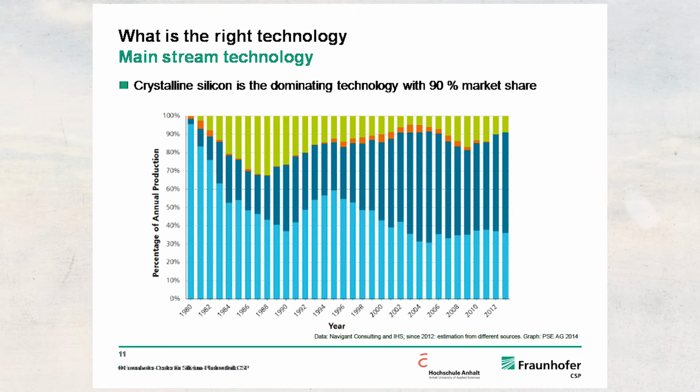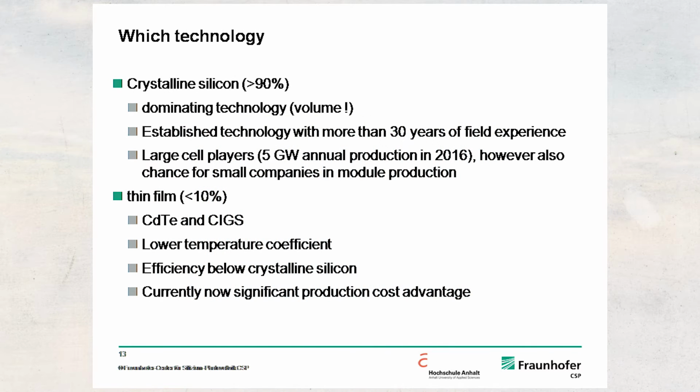So the crystalline silicon is increasing, and this year we will have more than 90% of all modules produced and installed worldwide from crystalline silicon technology, and there are a lot of good reasons that this will not change in the next 10 years. It is the dominating technology, just the pure volume which the big manufacturers have. It is established, there is experience of more than 30 years, and the big companies will have production capacities of 5 gigawatt next year. And if you start with a new technology, it is extremely difficult to compete with that cost structure.